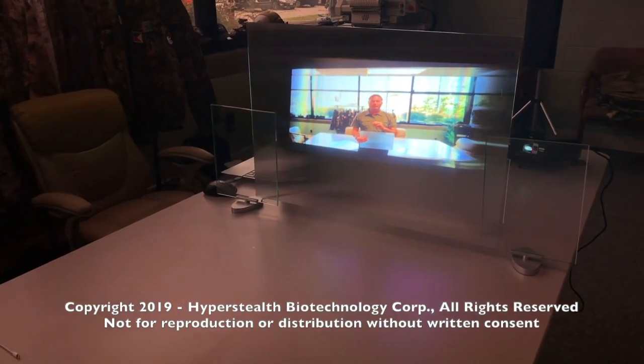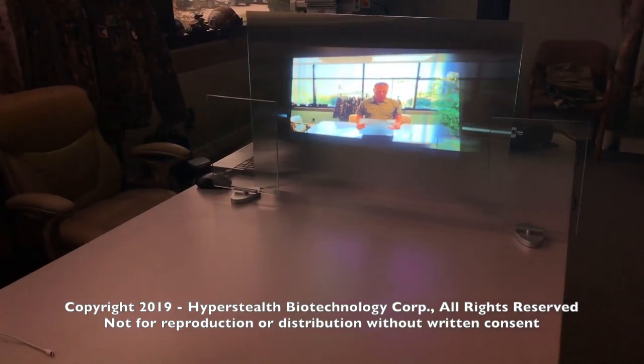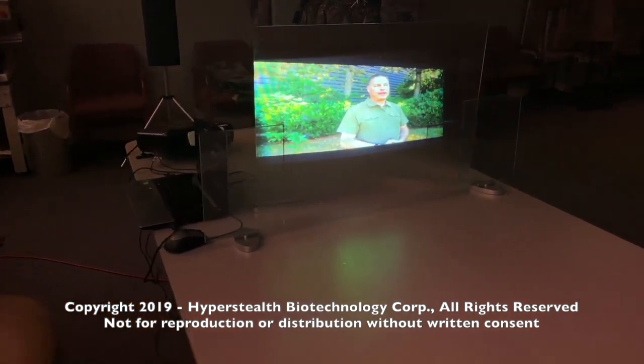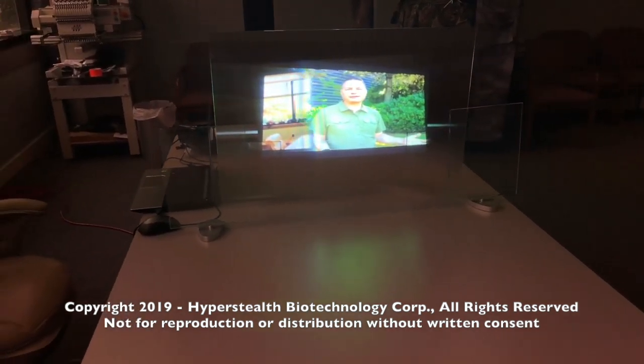What is a perspective dual display, you ask? You will see an image or a video on the display directed to where you stand, and as you move, the image will change to something else. This could be the basis of showing three-dimensional images where you have a left side and a right side depending on which side you're standing on.